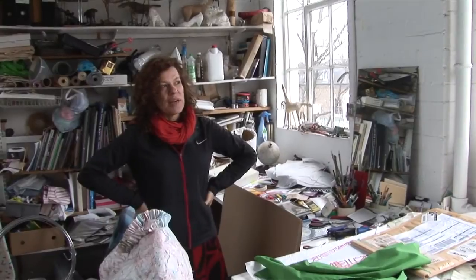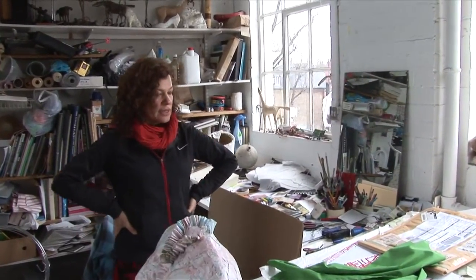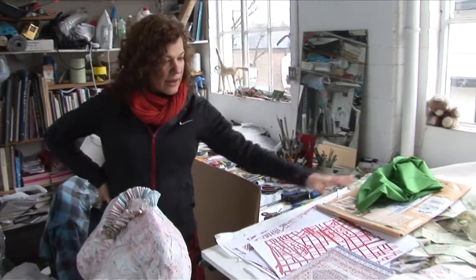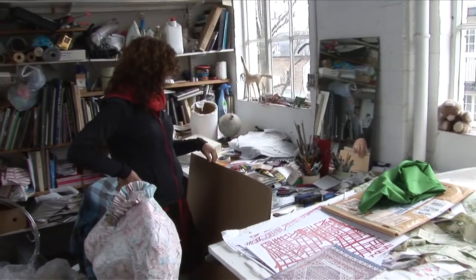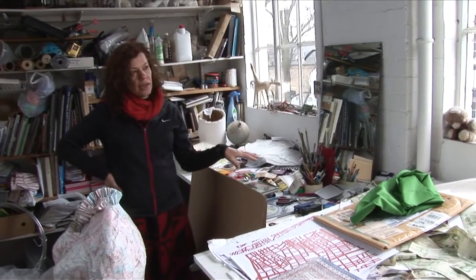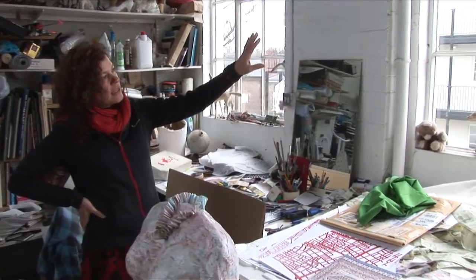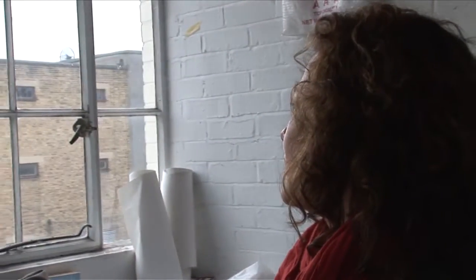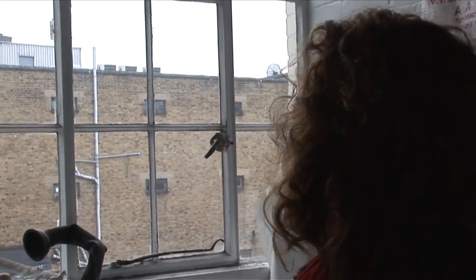Often I work here by the window, especially if I'm doing smaller collages and cutouts and drawings. So I'll work at my drawing desk here. It's a bit overrun at the moment. Or on this bench if I'm sewing, cutting, and I'll look out at the sky over there because this fantastic light comes in here in the afternoon. That's sort of like a blank space I can look at and contemplate and get ideas.